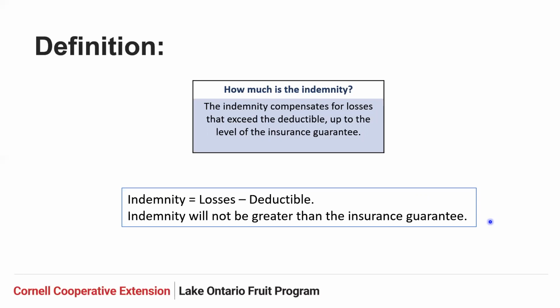So the amount you will get paid, the indemnity, will not equal your calculated losses. The deductible will be subtracted from the losses. And if that calculated amount is greater than your insurance guarantee, the amount you will get paid will be the lesser value. The insurance guarantee would be the maximum amount you would get paid. For apple crop insurance, the word deductible won't be used, but the concept of a deductible will still be there.